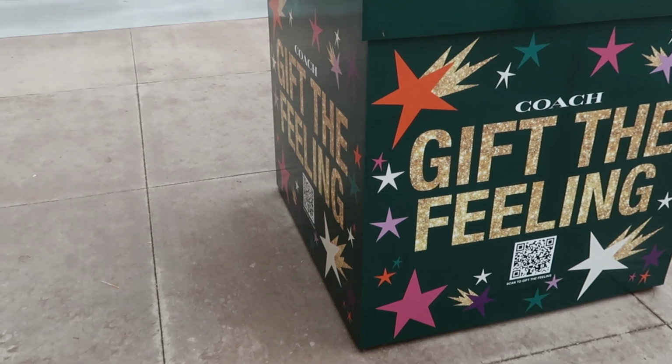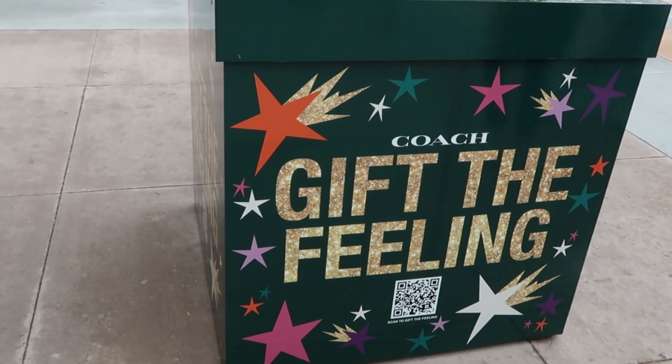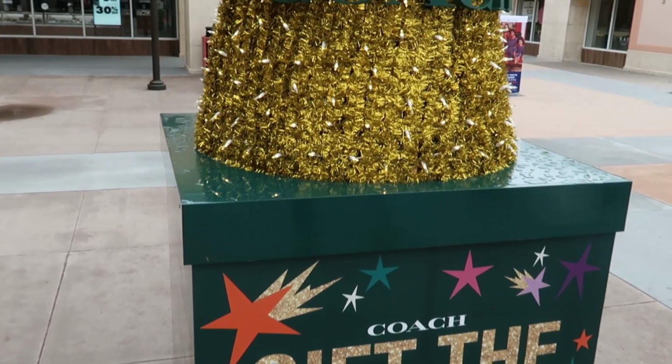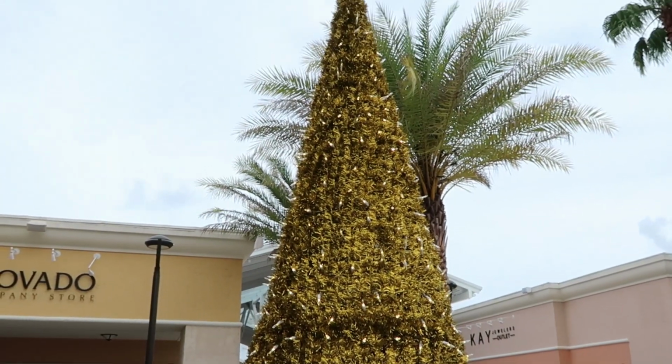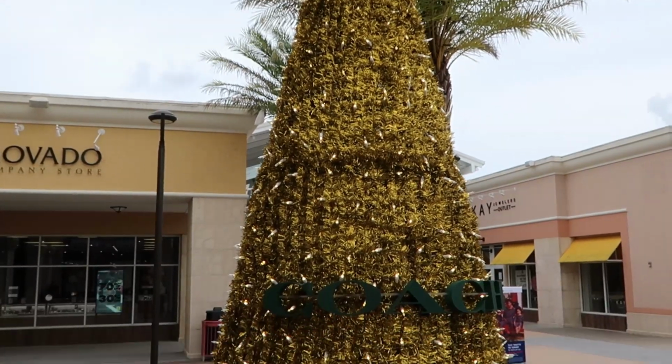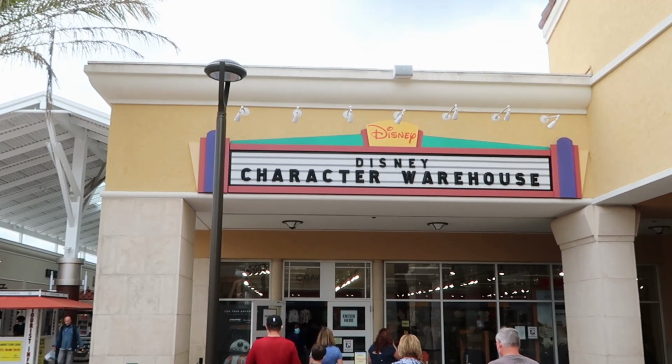But always for our videos, we like to keep them theme park related, such as Disney and Universal, and we always try to stretch our theme park dollar here and see what type of really good deals we'll find at the character warehouse today. In front of the character warehouse, they even have a tree set up here for Coach. Gift the feeling. Check that out. That's pretty cool for the Coach store right here at the outlets on Vineland. But we're gonna head on into the Disney character warehouse.